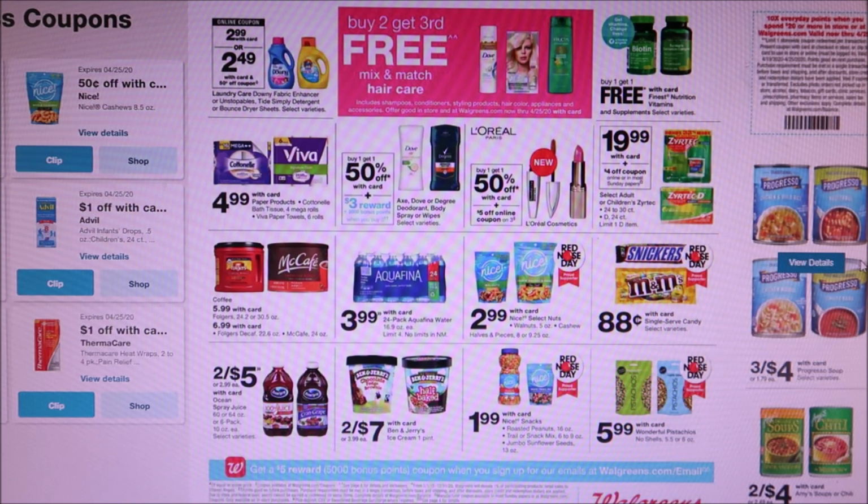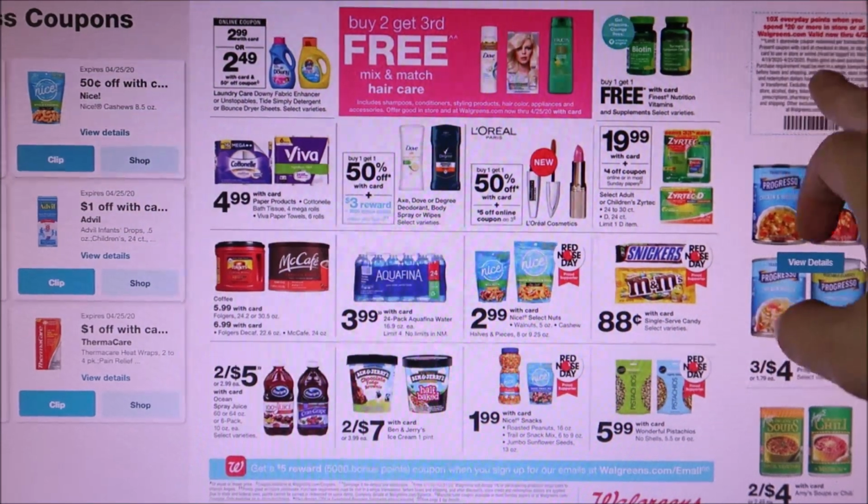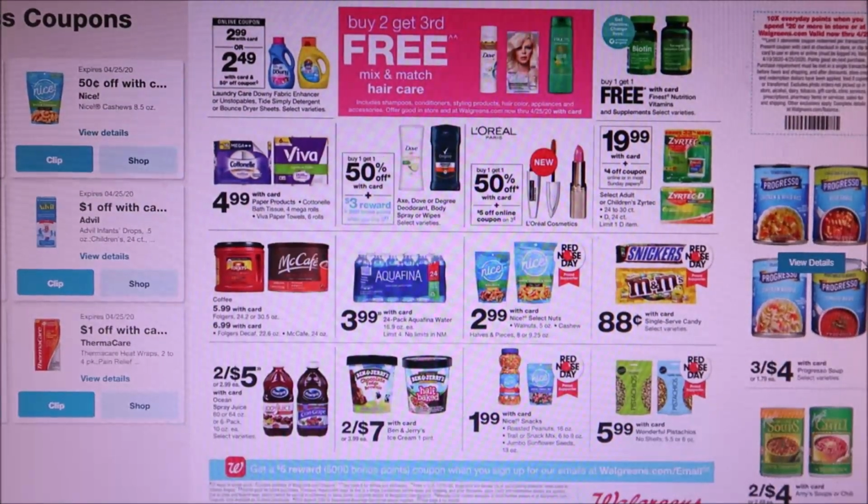We got Progresso soup, 3 for $4. They come out to be just $1.33 a piece. I've actually been craving Progresso soup lately, so there's that. I forgot to mention on the front page, but they have a 10 times everyday points when you spend $20 or more in the store or at Walgreens.com.